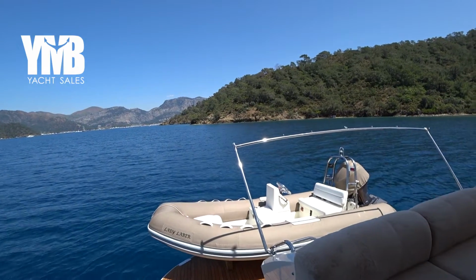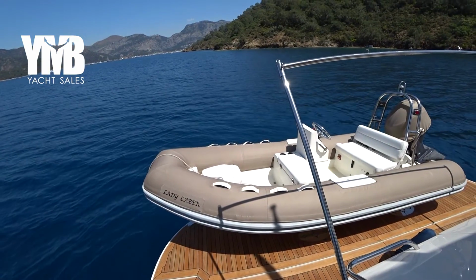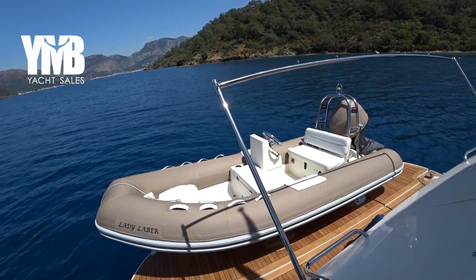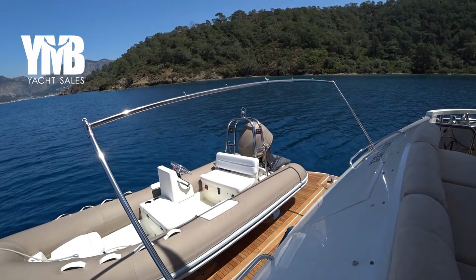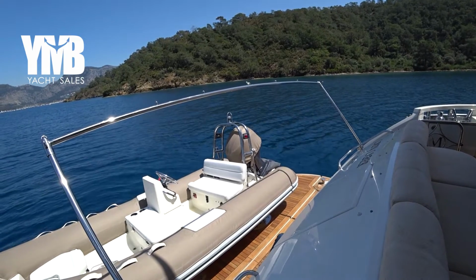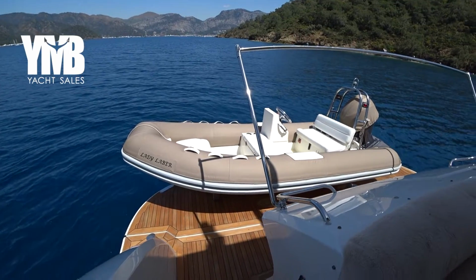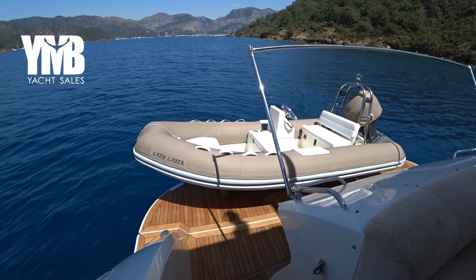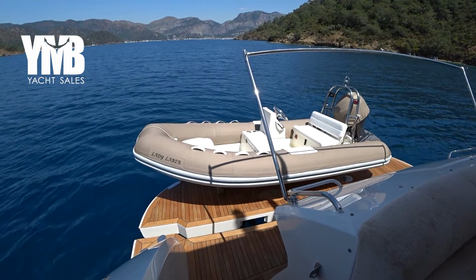And we are moving slightly astern, and let's check the water platform. First we can see the dinghy, again with a new upholstery. She has a 50 horsepower Yamaha engine, also with some sun protection with the upholstery, tailor-made. And let's see how this water platform moves. Here we go, just like that.